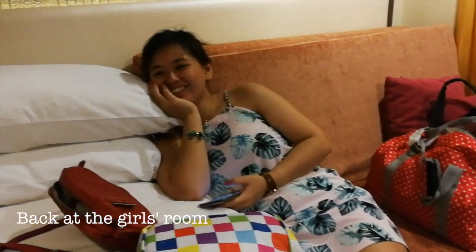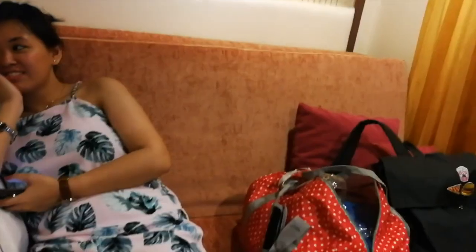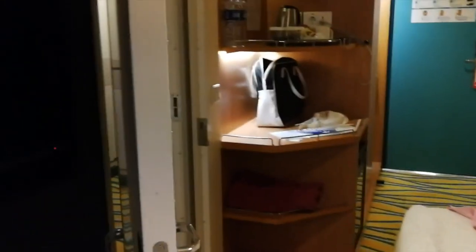Kulin niyo pala, ano, the girls. This is the girls' room, adjoining with us. So, if you're a party of like six, siguro kasi dito six, no? Kasi alam ko pull out to eh. Pull out yan eh, di ba? So if you're a party of like six, maybe you can get two of these rooms, may adjoining room.